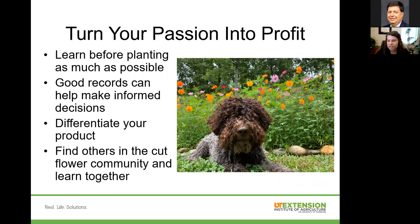Flower farmers are in the business of selling emotion. So how can you get your customers to feel connected to you, to your farm, and keep coming back time and time again? And again, find others in the cut flower community. So there's a lot of different cut flower growers out there. You're typically not in the same small town. So reach out and see how you can learn from each other, share what you've learned as you've gone through your journey with each other.